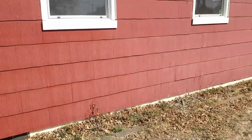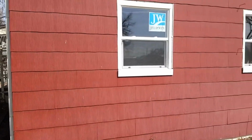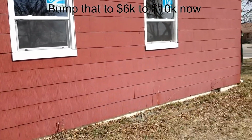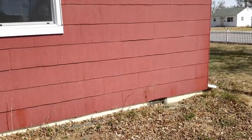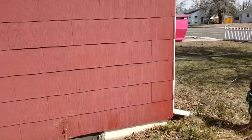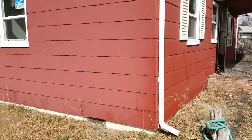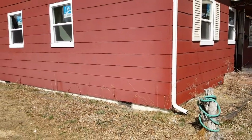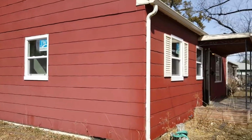So on this house, you could re-side over it. You could put all new siding over the top of it. That would probably be, I'd say, $3,000 to $6,000 for new siding. Then you'd have to come over and paint it as well. To paint the exterior of this house, you're probably looking at $2,000 to $2,500, depending on what condition it's in. The more prep work they have to do, the more it's going to cost you.